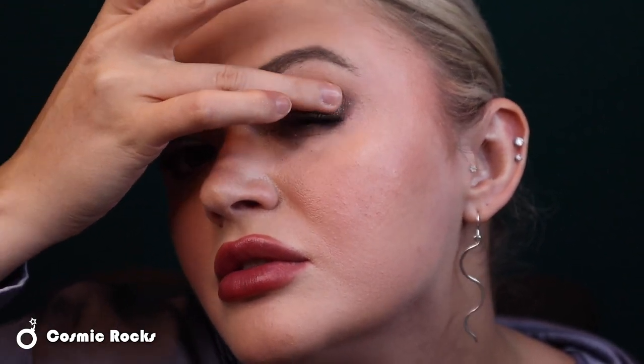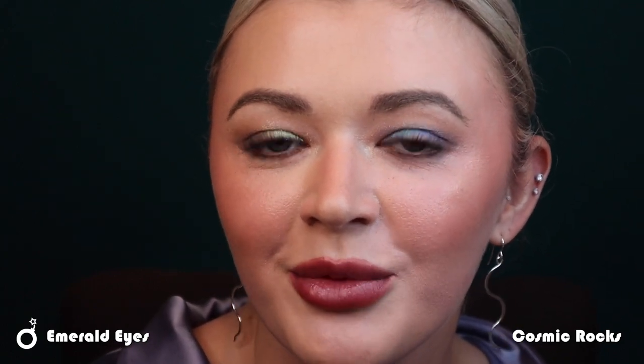Oh my god. That is the coolest thing ever. I mean, these have to be the coolest shades that Charlotte Tilbury's ever come out with. I'm willing to fight over that.